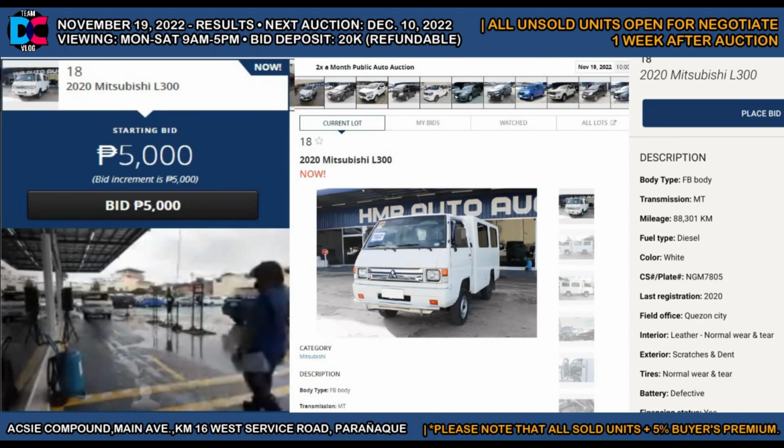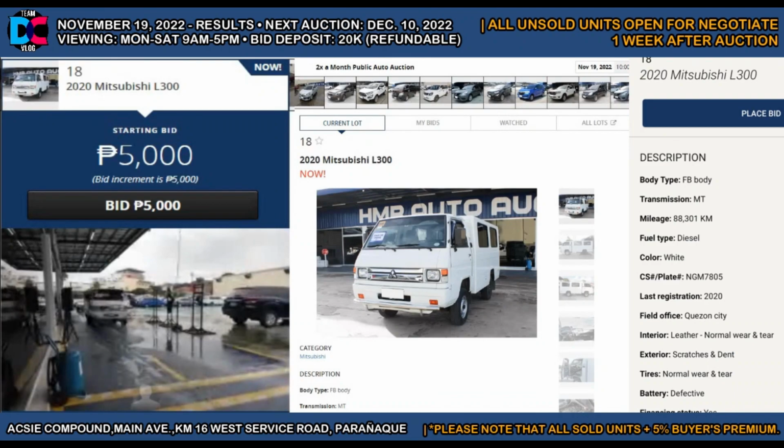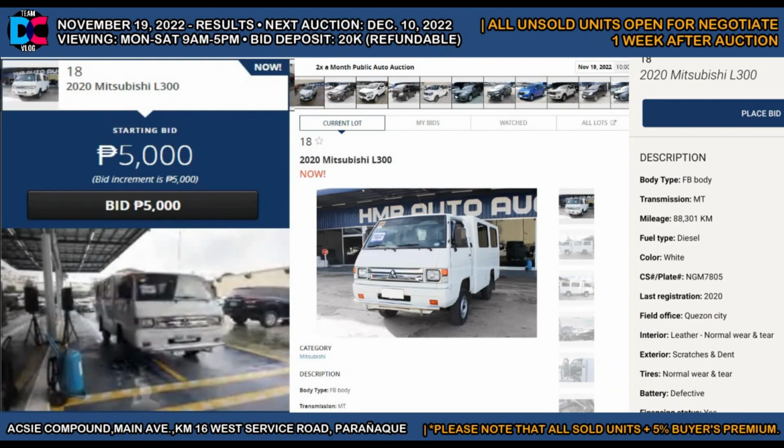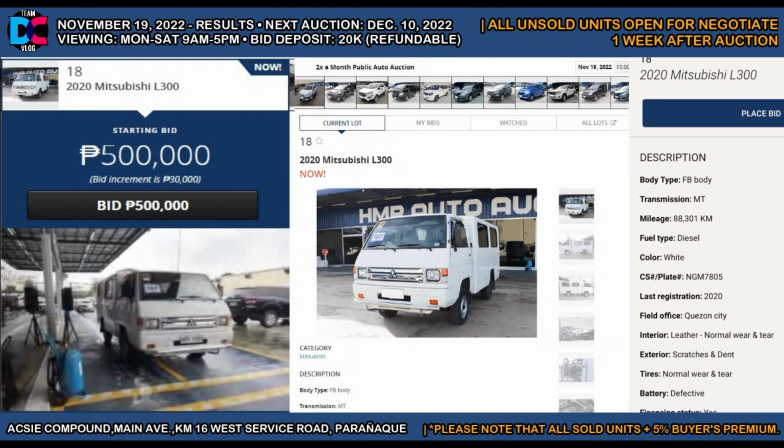Lot number 18, 2020 Mitsubishi L300. Who starts me out at 500,000? At 500,000 to start, looking for 5. Who starts me out at 440? At 440,000 to start, looking for 440.